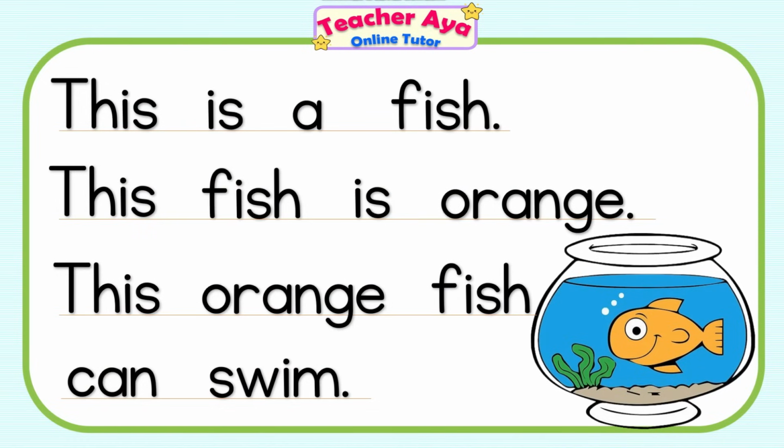Again. This is a fish. This fish is orange. This orange fish can swim. Your turn to read, children.